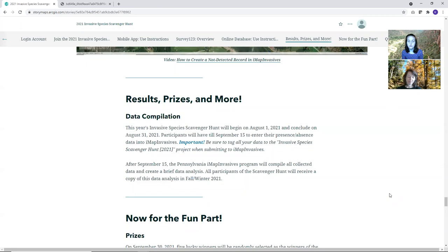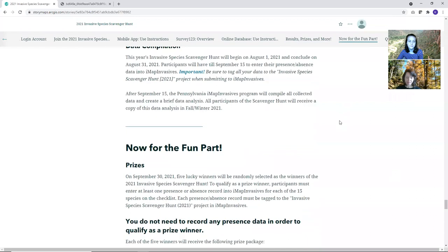And I will start to compile all of the data that gets submitted as part of the event. And I'll put together a brief data analysis showing all the places where people surveyed and the species that we found. And then this will be an analysis that I will hopefully be able to send out to all of you in either fall or winter of this year. So you can look for that a little bit later.